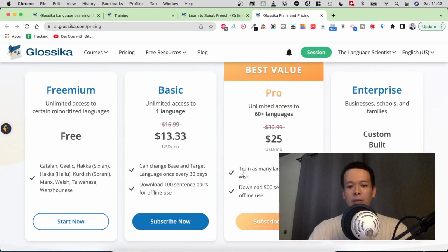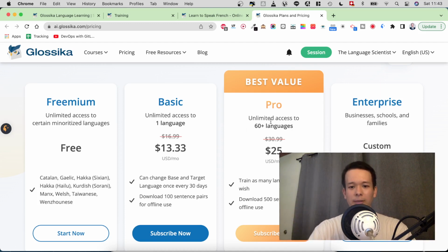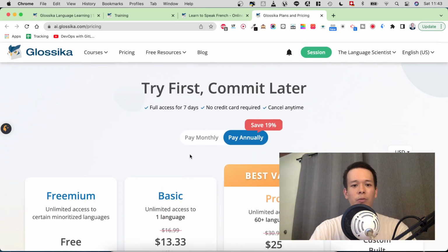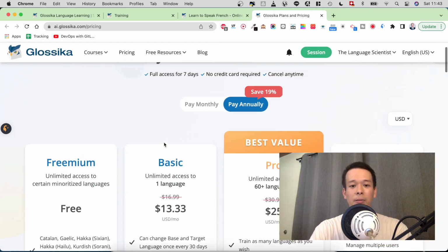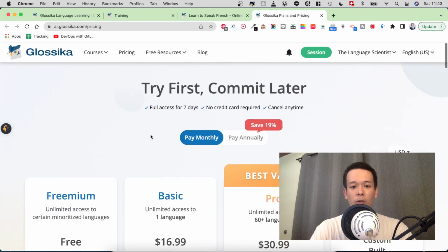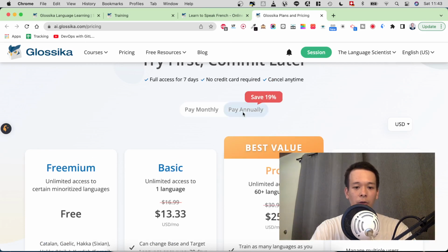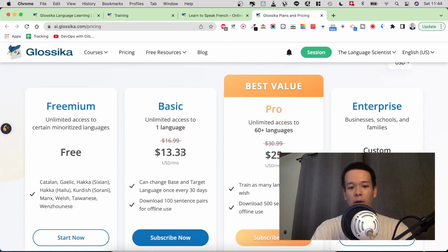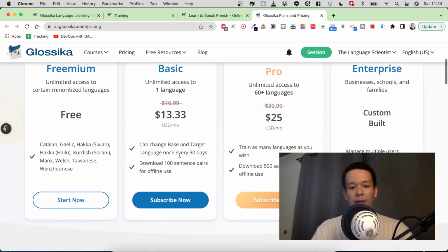And this plan here is pretty great in the sense that you will have access to the entire library of languages of Glossica, which is more than 60 languages, and they're adding more and more content and more languages. Now, with this new version of Glossica here, there is a new pricing plan, which is this one here, the basic plan. If you pay monthly, which is the most expensive option, you're going to be set back $16.99 monthly. If you choose to go yearly, it's going to be $13.33 monthly.